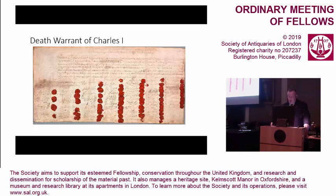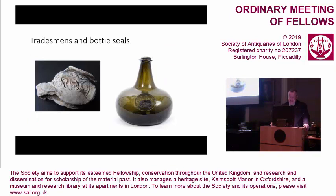There were also tradesmen seals, usually made in lead, used especially for sealing bales of wool and hemp, but also, of course, there were bottle makers' seals, which also survived into the 18th century. These were seals which indicated volume, authenticity, and acted as a commercial guarantee of quality.